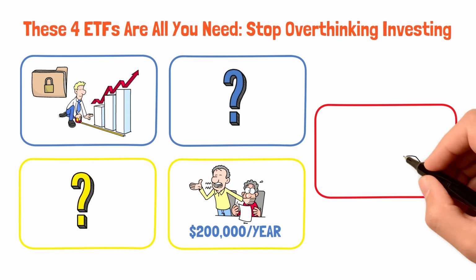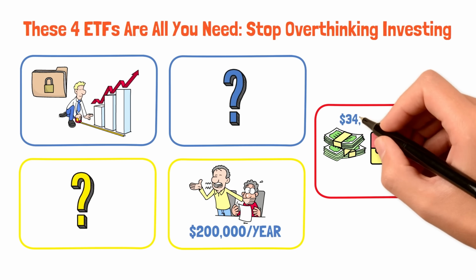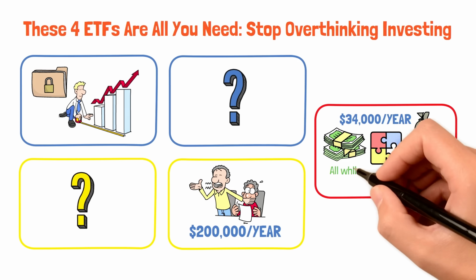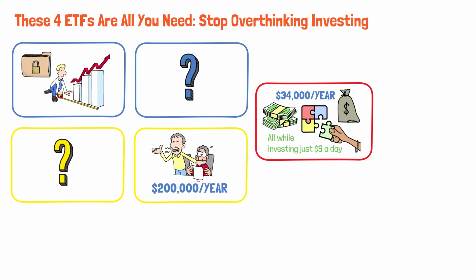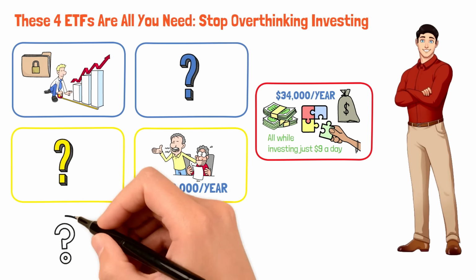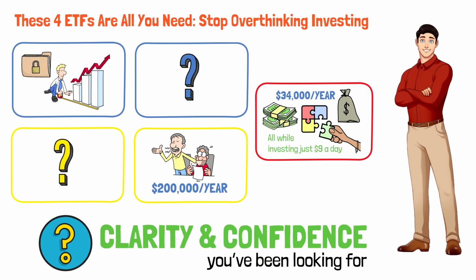In the end, I'll show you how to combine an ETF from each quadrant and build 2 complete portfolio strategies, one for income that pays over $34,000 in annual dividends, and one for growth that can reach close to $1 million valuation, all while investing just $9 a day. But before we dive into the 4 ETFs themselves, let's break down the system behind it, and why this approach could finally give you the clarity and confidence you've been looking for.